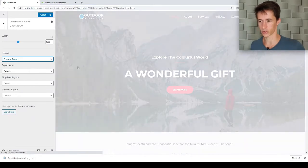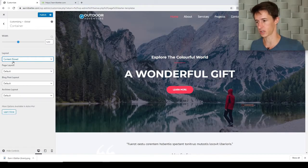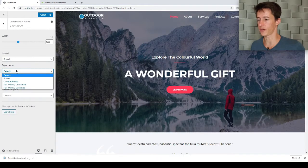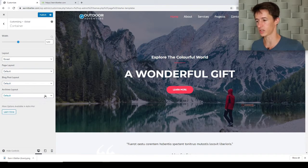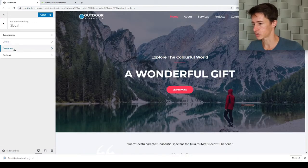So for example, if I put content boxed, let's see if I can see any changes here, but you would see on the other pages, for example, in the blog post, which you can also define here specifically. So page layout, blog post layout, and archives layout. So back to homepage, and let's continue here.